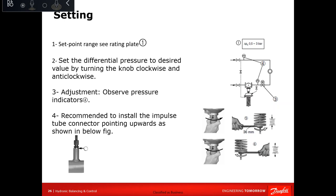So as you say, set point range is showing on the plate on the DPCV. Set the differential pressure, the desired value, by turning the knob clockwise or anti-clockwise. Observe the pressure indicator. One last thing, which is very important, is the impulse tube connector. In some cases we allow it to be at the side, but what I really recommend is the tube should be connected to the pipe on the top only, not from down, not from everywhere, only on the top. In that case, you will improve the controllability of the pressure in a system. Most pressure equipment will require something like this because you want the water pressure to be sensed properly, and not have gravity or movement of the system affect the control operation of the DPCV.